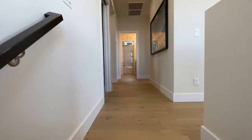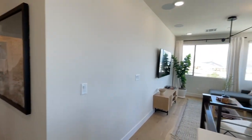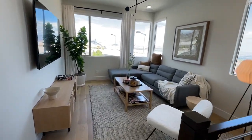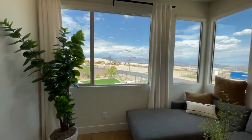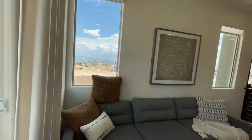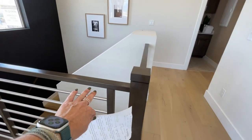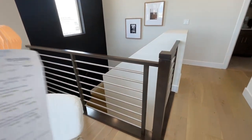Okay, I like this version, this model as well. So this loft area, as you walk up, can be another bedroom, or you can keep it as a loft. I personally would keep it as a loft. Look at these beautiful views. And also, this is an upgrade to have this railing here. Normally, it would be a pony wall. This is a great upgrade because as you walk up, it makes it feel open.